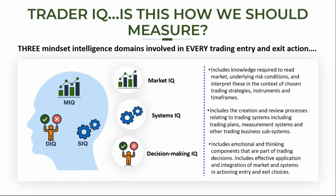Then the systems IQ, it's the creation, it's the testing, it's the implementation of trading systems, including plans, measurement systems, which obviously are critical in terms of what we're doing here, and other trading business systems that we could talk about, and we have talked about at other times. And then our decision making accordingly, which combines the emotional and thinking aspects of any decision, and subsequently allows us to integrate our market and systems IQ in the reality of entry and exits.